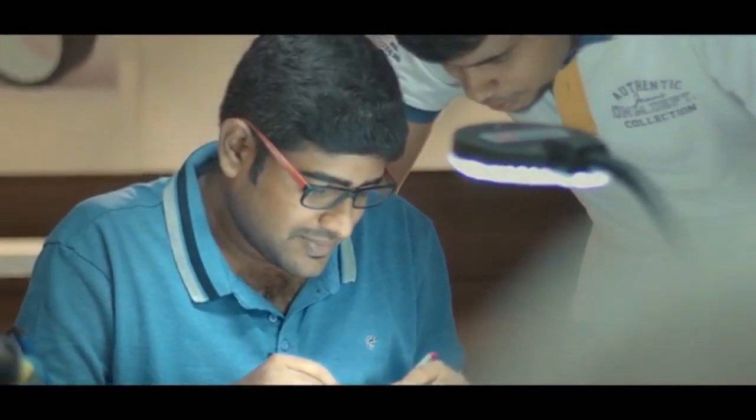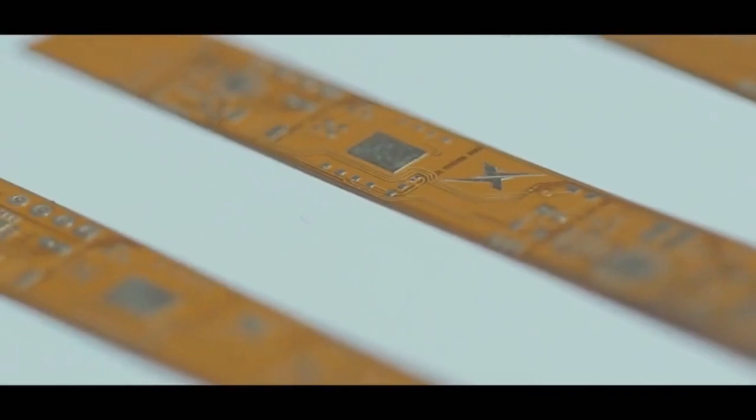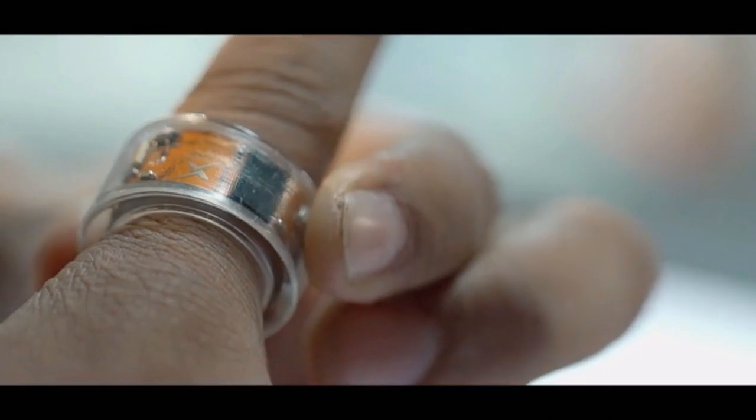Initially, we thought it was impossible to add all these micro components in this small form. We have customized few components so that it fits perfectly in this small form considering the size of the ring. It is designed in such a way it can be used on both the hands.